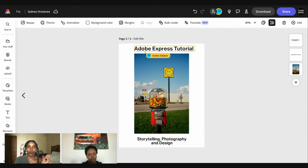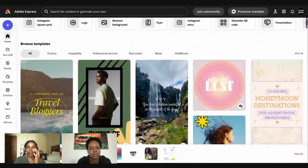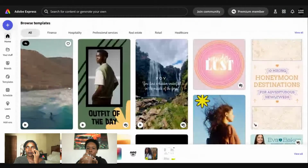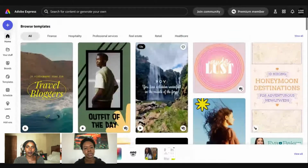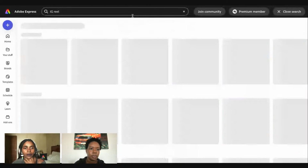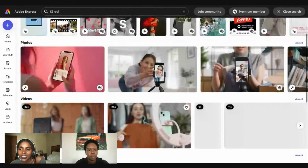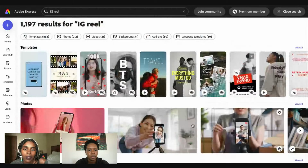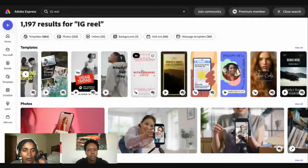All right, I'm gonna go over here and we're just gonna look at some templates. Sometimes what I do when I need to open my mind a little bit. So here, and this is super random, but we can type in IG reel and see. I just like to play around and see how people are collaging things, or maybe if I want to play more with fonts. Something I like about this is the background has a texture. This kind of reminds me of a poster.